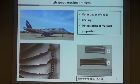High-speed erosion is often encountered in the airline industry, as blades of jet engines are hit by particles, dust, sand, which cover the runways, especially in countries like Africa, Russia, Asian regions. And it's a huge problem, and engineers and scientists, researchers are trying to solve it somehow by optimizing the shape of blades, construction of engines, by applying various coatings on the blades, and of course by optimizing materials which are used for the blades themselves.